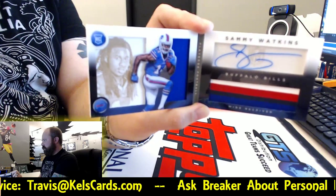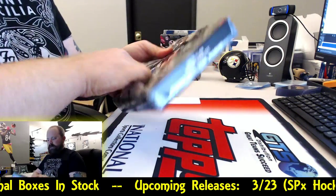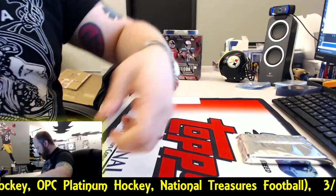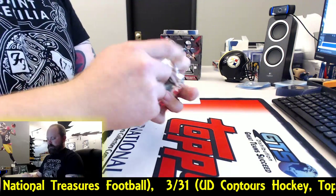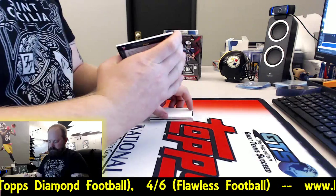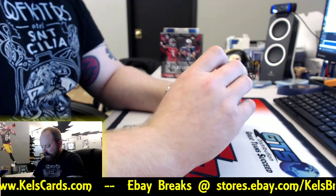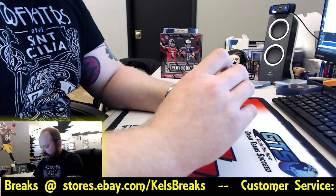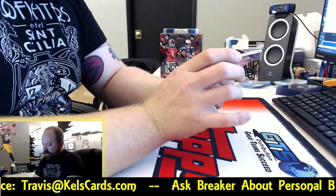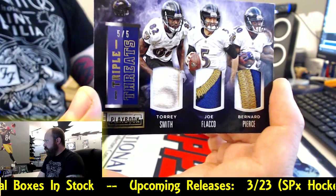Here's Yadier Molina. Box number three in 2014. Oh, moly. 5 of 5 triple threats. Three color patches. Nice dirty patch on one of them. This is going to the Ravens. Torrey Smith, Joe Flacco, Bernard Pierce. 5 of 5. That's Flacco's jersey number, too.